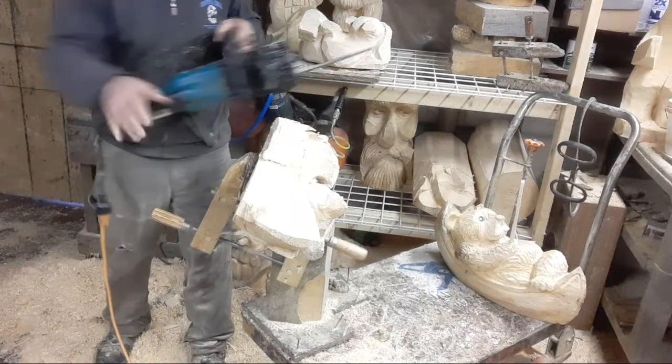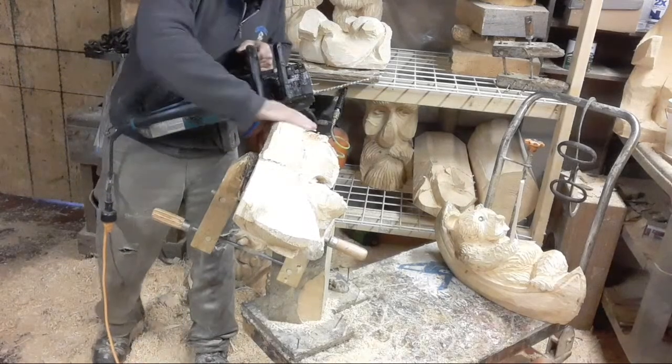So we're just cutting the sides of the canoe. I want to be careful now. I want to watch.